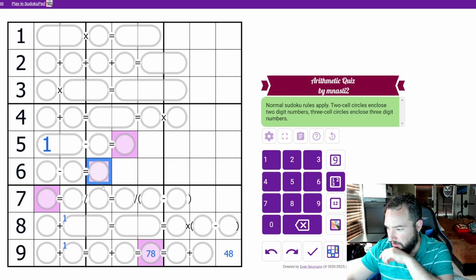This is going to be a lower digit. So let's just say this is a 2. The highest that this can be is 9 minus 2, which is 7. And that checks out. Okay. So this is 7 or below. Can't go any more than that.